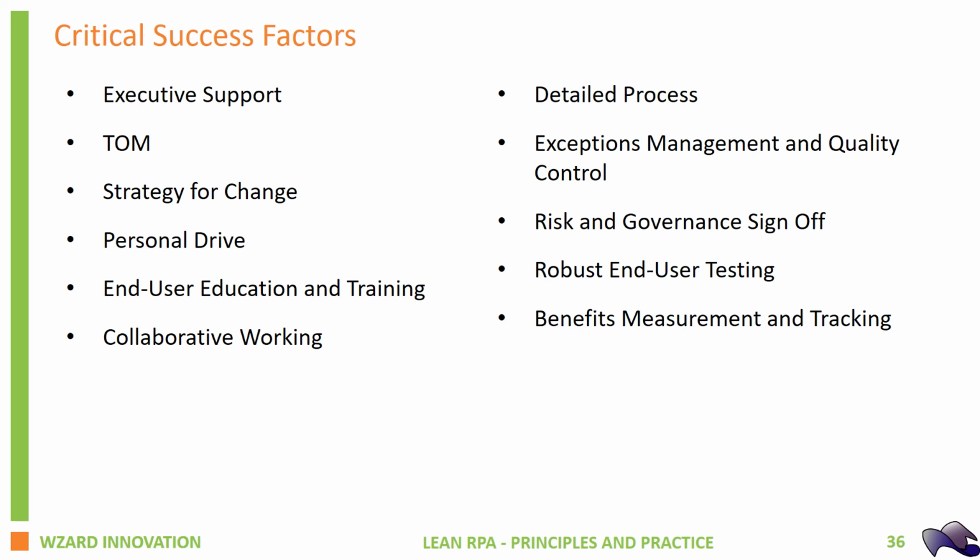A target operating model, not essential for your pilot phase, but certainly essential once you begin to scale. And similarly, a strategy for change. When we talk about collaboration and modern ways of working, we don't mean governance-less or anarchy. There still needs to be a clear responsibility for governance and change.